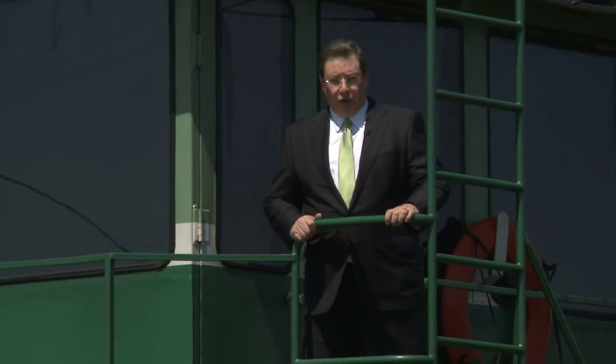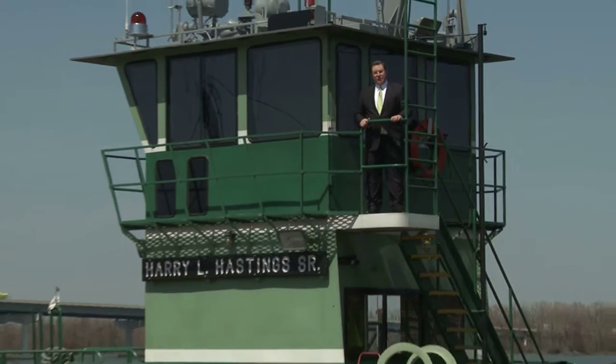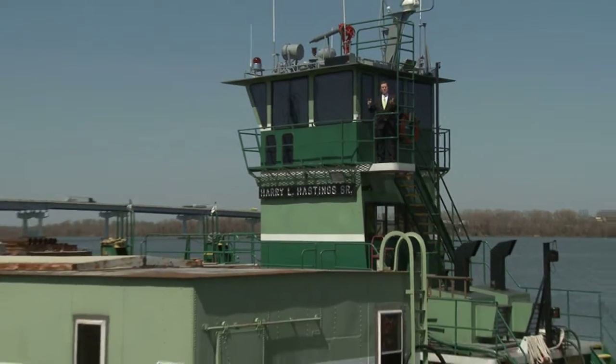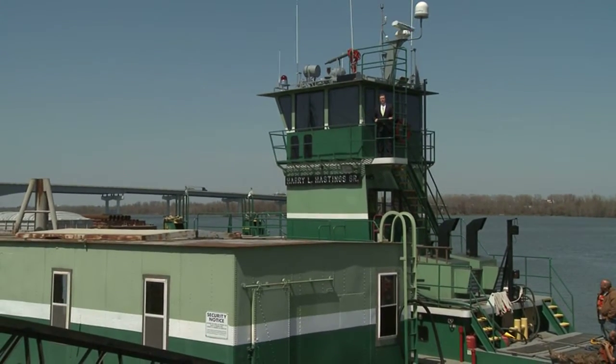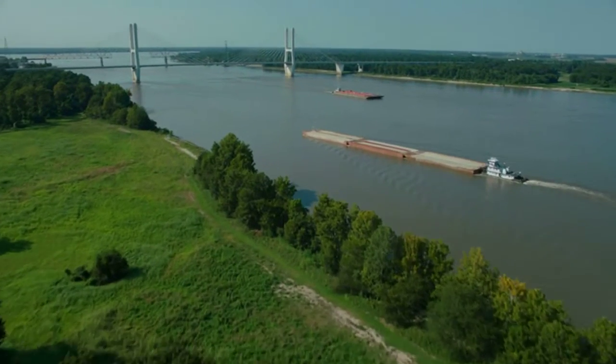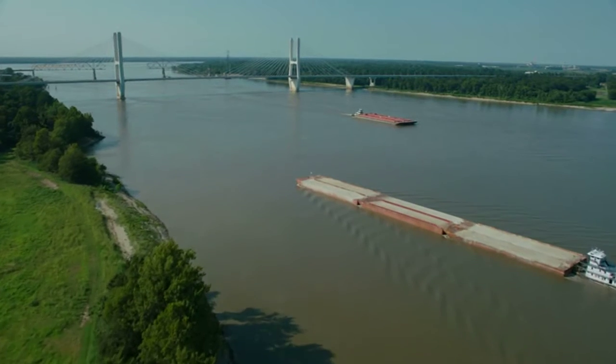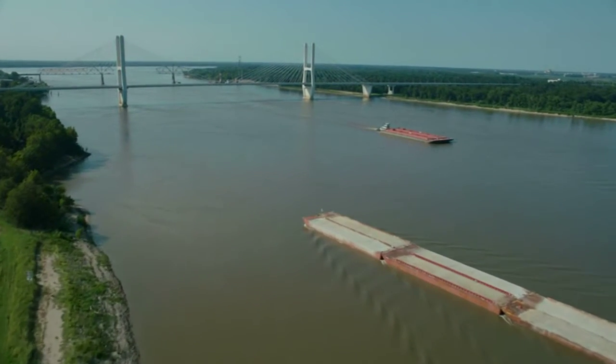Here we are on a tugboat at the main dock at the Little Rock Port, where businesses can conveniently ship their products to their destination. Did you know that one barge is the equivalent of 65 18-wheeler trucks? As a result, barge transportation is one of the most energy efficient forms of transportation that we have. And it's also much faster than most people realize.